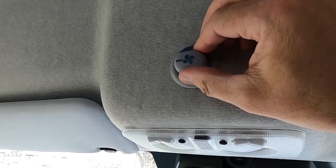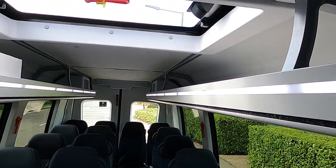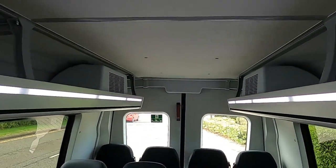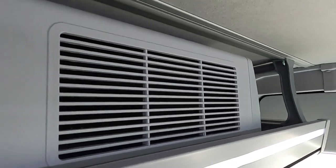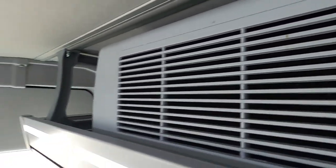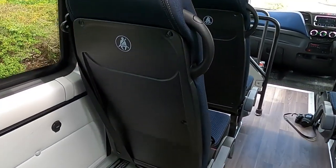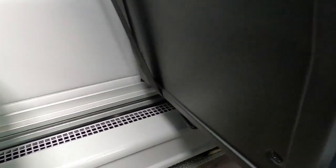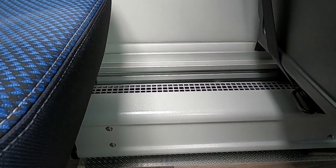You also have the switch that controls the air conditioning units at the rear of the vehicle. So that is currently on number two. There are two units at the back. As you can see, they've got the filter in front of them as well. They're blowing out nice cold air. There is a heater unit located on the near side of the floor. You can also specify an additional one on the offside.